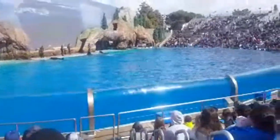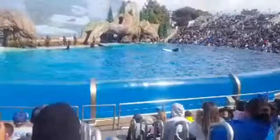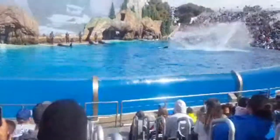Whatever prey they're hunting, killer whales always cooperate and hunt together, making them a highly successful predator.